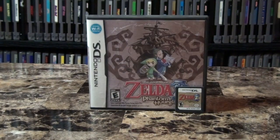Okay, now we're going to move on to the DS line of Legend of Zelda games, starting with the Phantom Hourglass. These games were really unique for the series at the time, considering that they didn't use your typical D-pad or analog stick to move your character around. Everything was done by stylus.